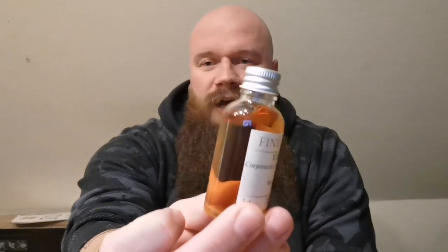I have my notes here. It cost around 550 Danish crowns for 70 centiliters. That is about 50 English pounds and maybe 60, 65 euros or dollars. It is 59.3% alcohol. So high ABV. It is not chill filtered and it is not artificially colored. So this is amazing. Look at how dark this one is. It's not colored. Very good. Very, very nice.